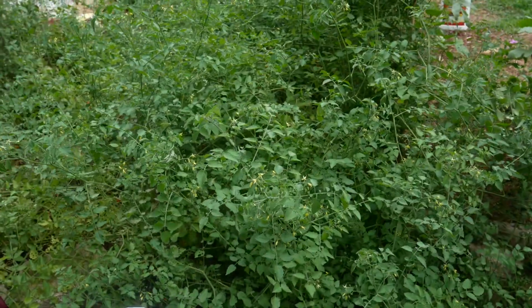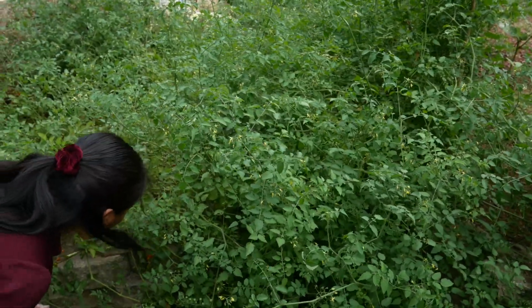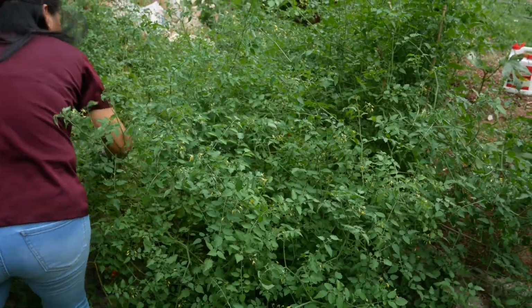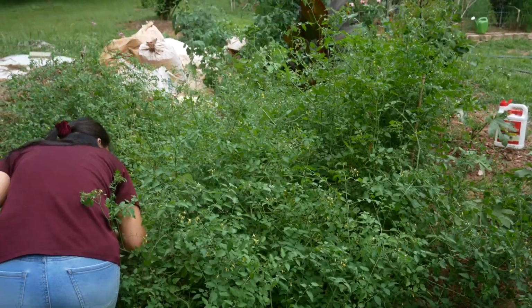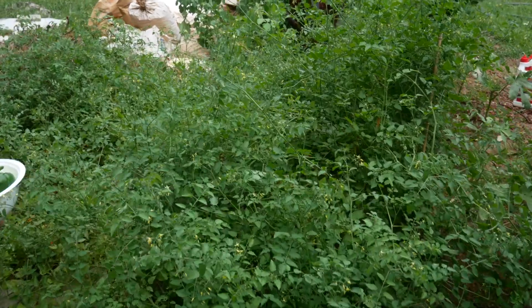Yep. We got these seeds free from Baker Creek Heirloom Seed. I didn't even buy them. They just got them for free, and my wife planted them, and wow, they are growing really good. Pretty amazing.